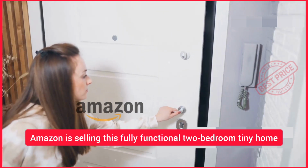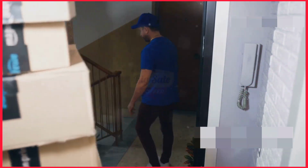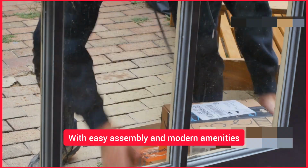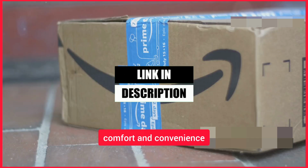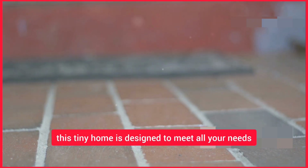Amazon is selling this fully functional two-bedroom tiny home that not only looks like a dream, but can be shipped right to your door. Picture yourself receiving a delivery that transforms your living space into a cozy retreat. With easy assembly and modern amenities, this tiny home offers a perfect blend of comfort and convenience. Whether it's a weekend getaway or a permanent residence, this tiny home is designed to meet all your needs.